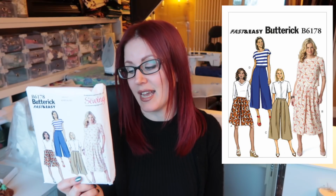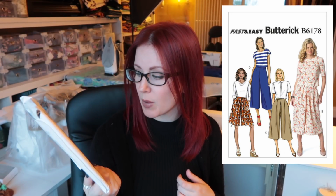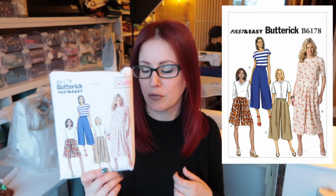Next we have the B6178, which I got with Love Sewing magazine. It's a Butterick Fast and Easy. It's the culotte pattern that everyone was going nuts for, and I can understand why, because it is a really, really lovely pattern. This again would make a really good substitute for the wide leg trouser pattern that I make. It would work really well for that. There are lots of different versions with different varieties of pleats and fabric in there.